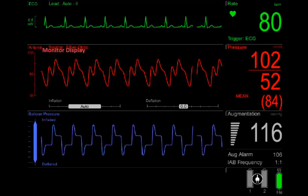Can I just have a comment? What I understand is that you have a systolic pressure and a diastolic pressure. You can see the systolic pressure is 102, and this is before the balloon inflates, when the aortic valve is open and the balloon is deflated. This is the peak pressure in systole, which is 102. Once there is the aortic notch and the balloon inflates, you can observe that the pressure in diastole is now higher than the systolic pressure. See the red tracing, the arterial line tracing. This one is 116, the augmented pressure.